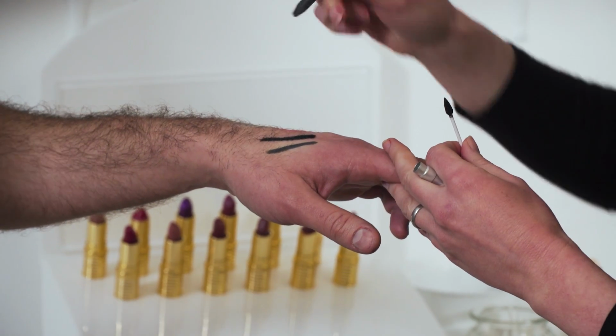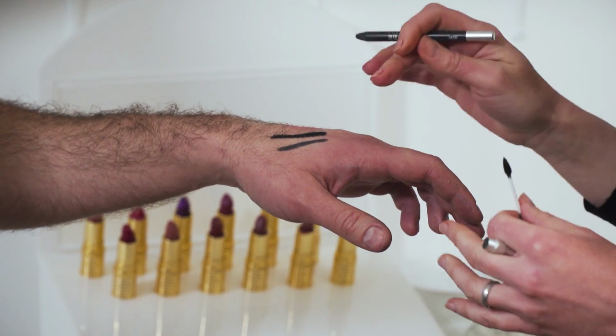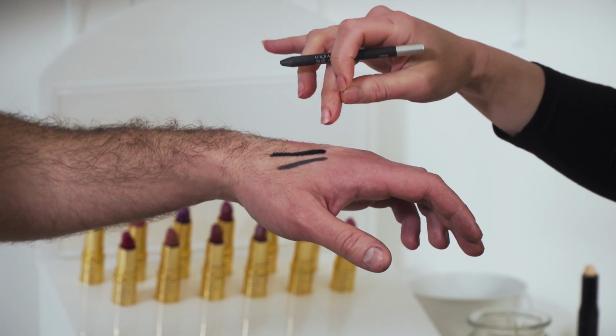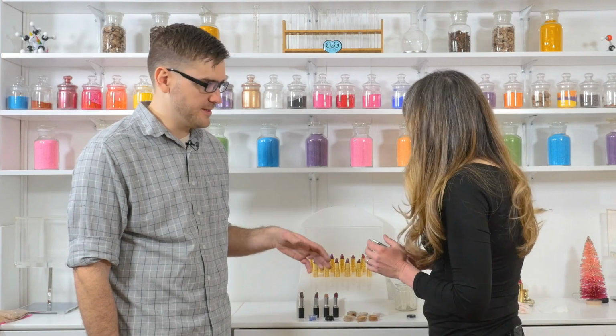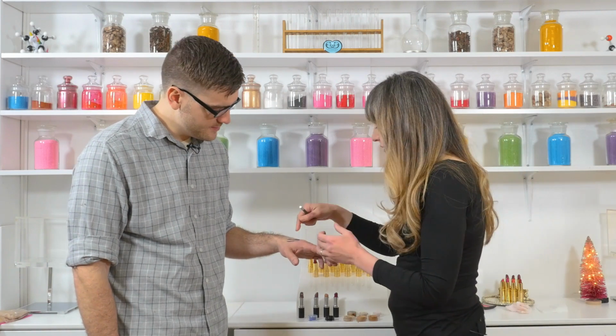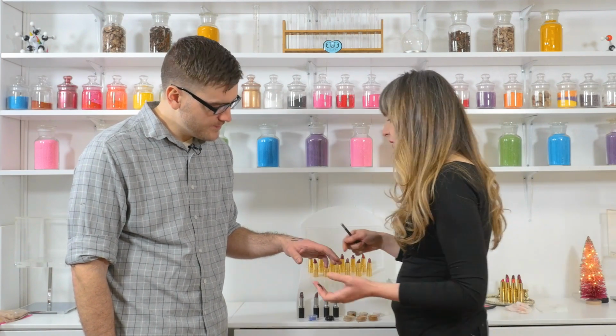And this, we'll let that dry. You can see actually there's some bleeding on your skin. Is it the right consistency? Should I have added less oil, or is this just... I would have added less oil because of that, see that bleeding that's happening? That shouldn't really be happening.